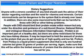Dietary suggestions: anyone with a chronic condition of any kind should seek the advice of their doctor regarding nutrition and the need for vitamins and minerals. Certain micronutrients can be dangerous to the system that is already overtaxed. In addition, there are also some macronutrients that can be harmful to those with CKD or other kidney problems. People with CKD should limit their protein intake within reason but only under the direction and guidance of a nutritionist.